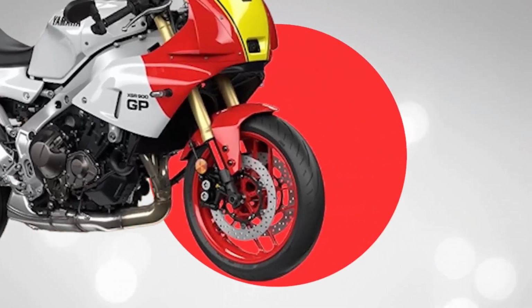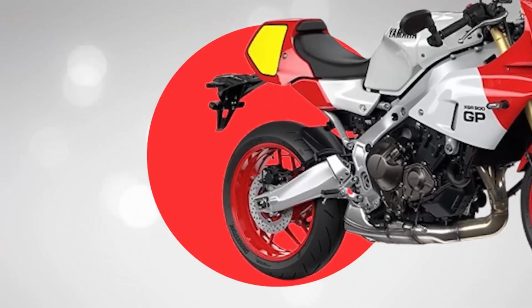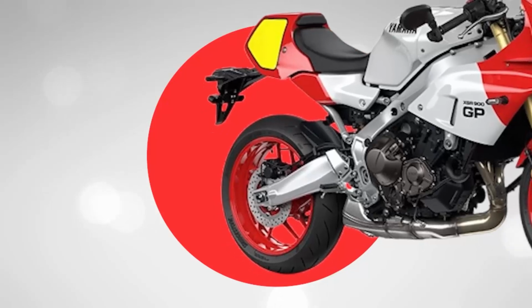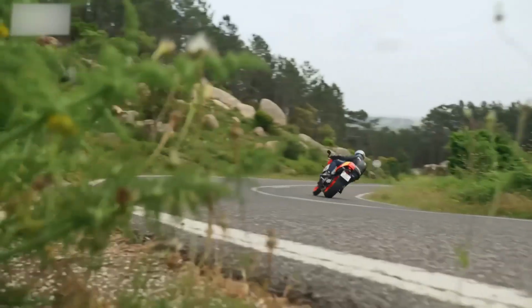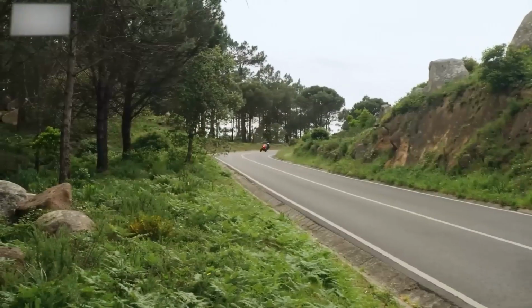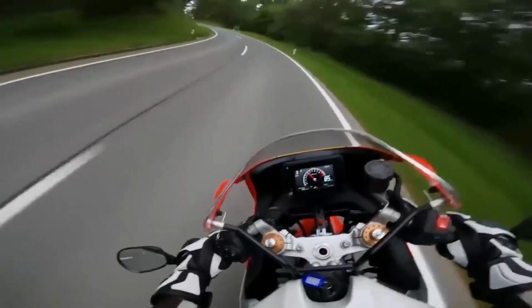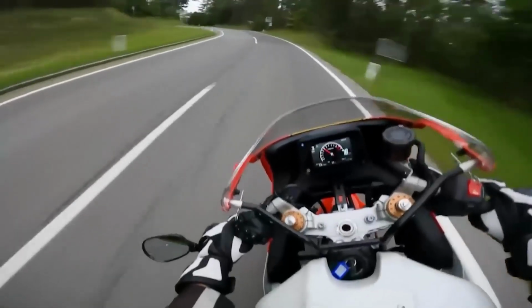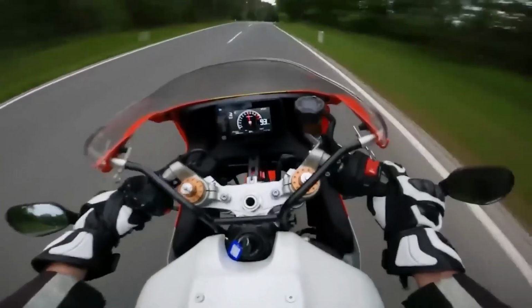Braking is handled by dual front discs with 4-piston calipers and a single rear disc, all paired with cornering anti-lock braking system, and traction control. This model includes a quick shifter, multiple ride modes, LED lighting, and a compact full-color TFT display. A retro racing fairing and tail section set it apart visually, echoing Yamaha's racing history while delivering modern function.